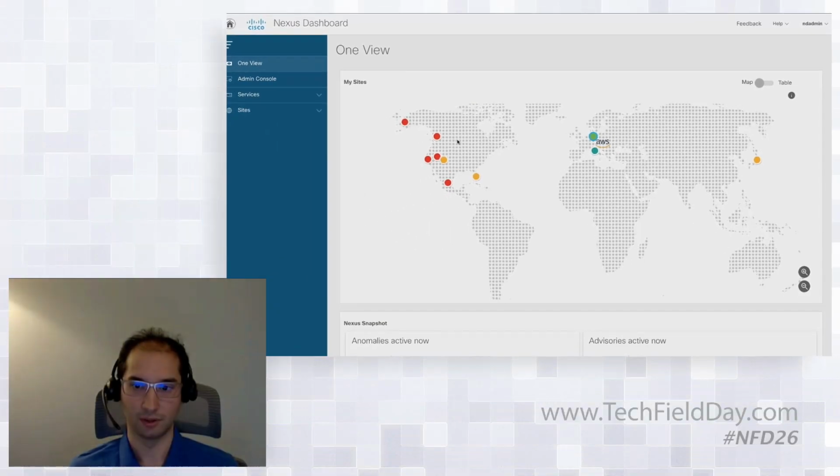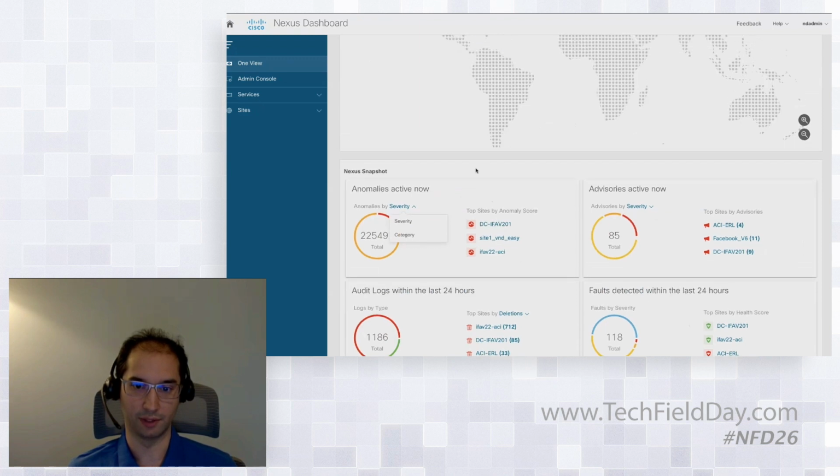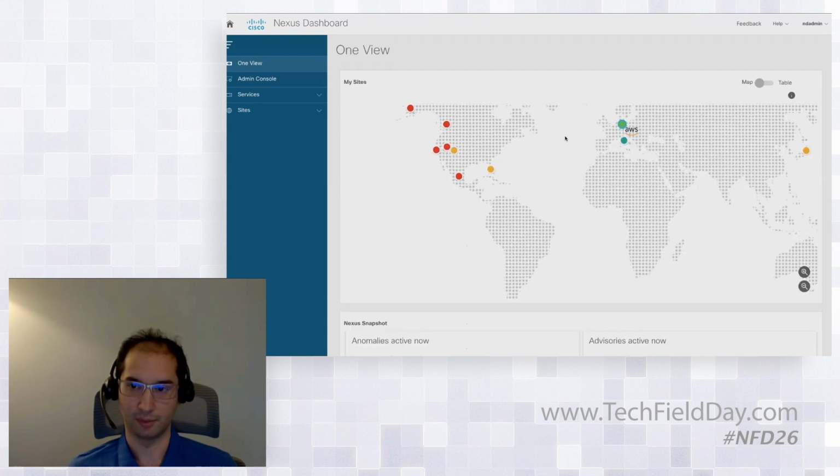They can see a very simple little map of the geographies of their data centers across the globe, and these tiles, as you scroll a little bit further down, show active anomalies, audit logs within the last 24 hours, faults detected, and advisories detected. And these are all slightly customizable, where we can dig into different sites as needed. The map is a bit interactive, where we can get some information on the individual sites that I hover over.